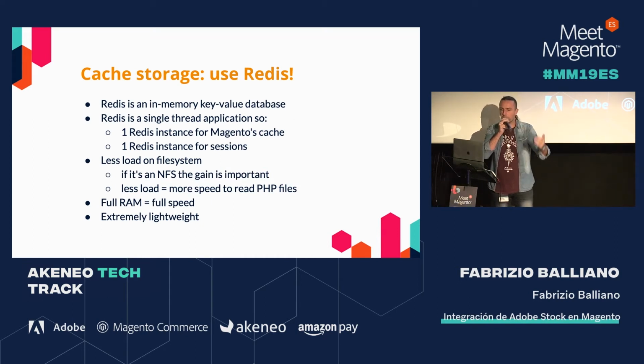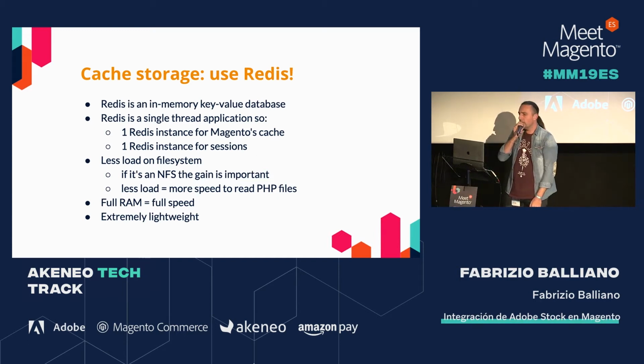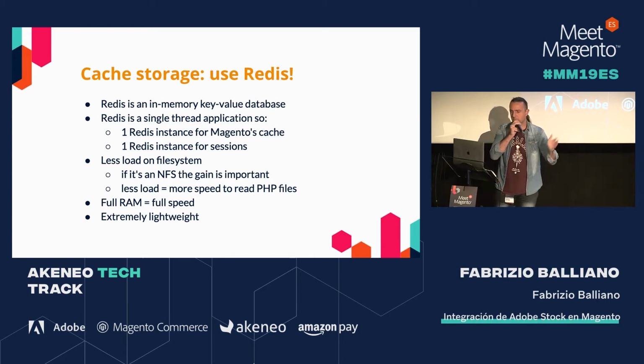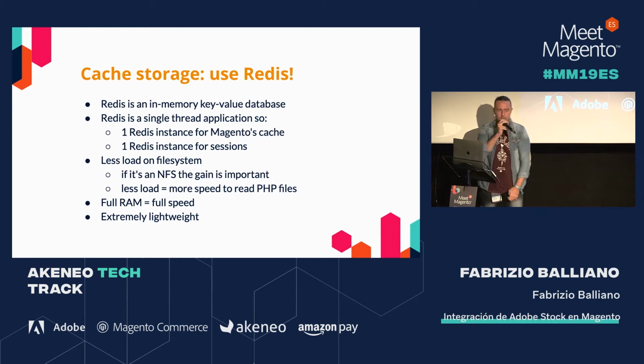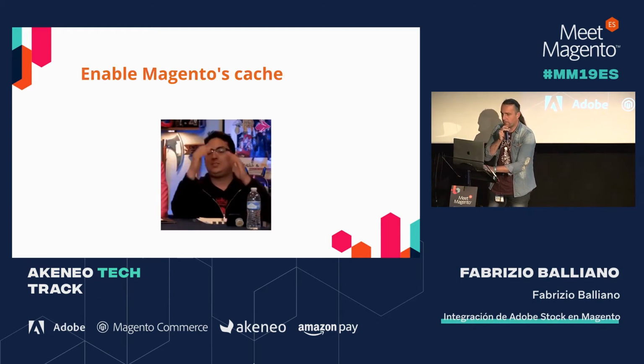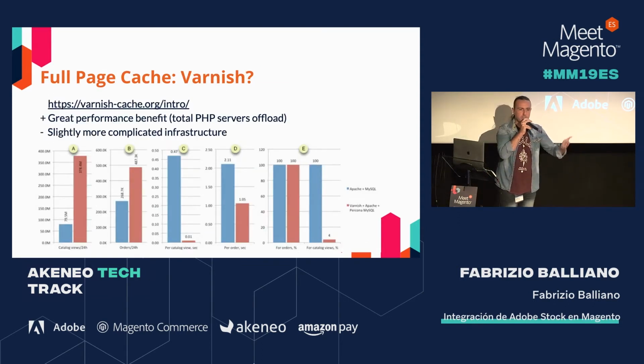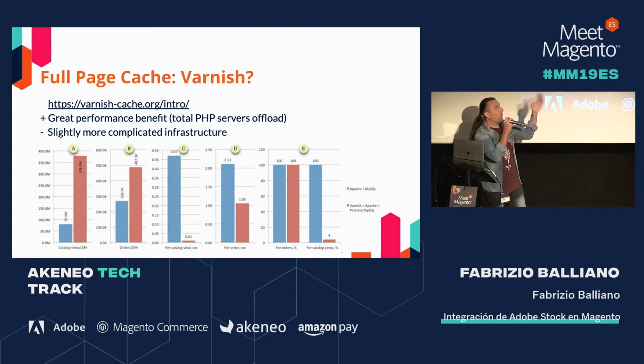If your infrastructure allows it, use Redis, which is an in-memory key-value database. It's super lightweight, and it's supported out of the box by Magento. So if your infrastructure can, go with Redis. Obviously, enable Magento cache. Sometimes it happens that you check a new customer website and they don't have caches enabled. I don't know. And obviously, we also need to enable full page cache.